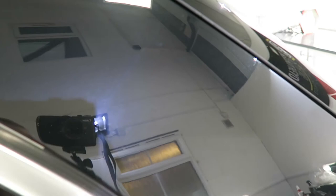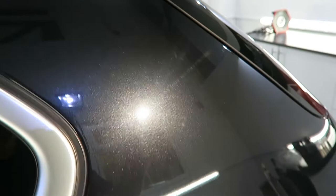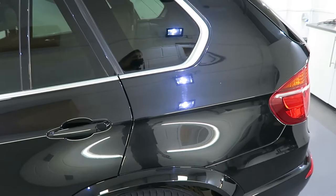Get out of the light, Chris. A little bit more cutting just on this area up here. And then it will be refined.